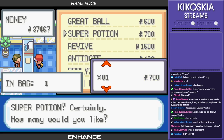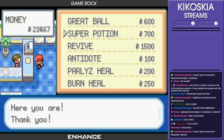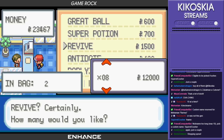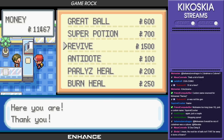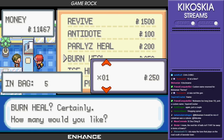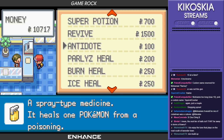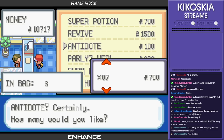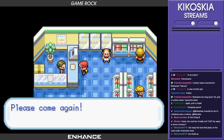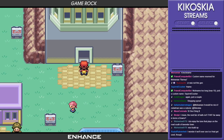We're also going to buy some super potions. How many? 20. Seems like a good round number. That's 14,000. Bought. And revives. We only have two. Oh, we need a couple more. I would say 8. Done. And that will probably do us, I think. How many of these do we have? 4, 5, 1. We can do with a few more of them. We'll be saving a lot of money as time goes on. Antidotes. Couple more of these. 7. And there we go! 10,017 change. Trust me, we're going to be using those great balls. Now let us head into, after we save, the tower.